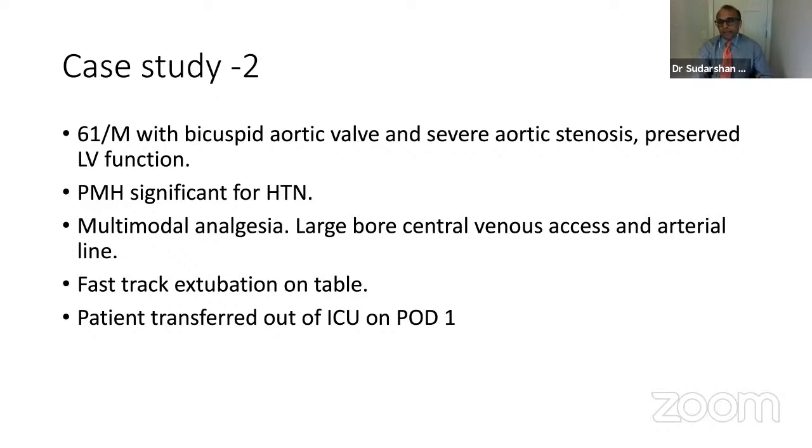We put in a large bore for central venous access in the right IJ, and an arterial line, no Swan-Ganz catheter. We usually place a Swan-Ganz catheter on pretty much all our patients because our ICU nurses are really used to managing patients with Swan-Ganzes, since we are big on heart failure and transplants in our institution. We chose not to do that in this particular patient. The patient did great, extubated on table, transferred out of the ICU on post-op day 1 with minimal pain.